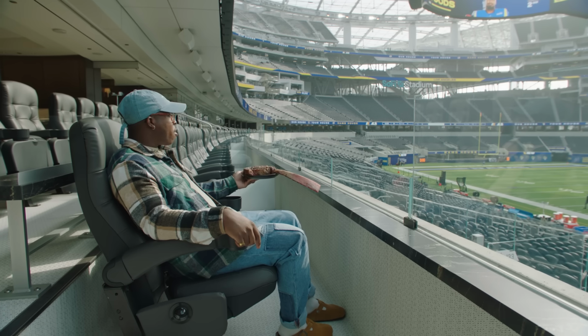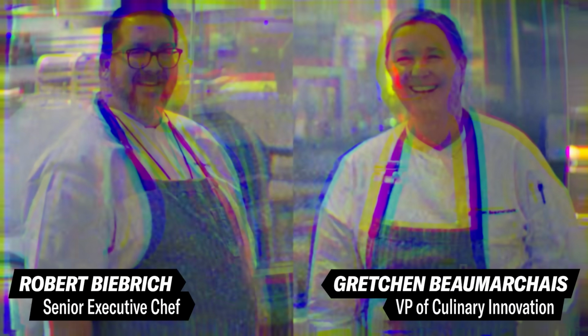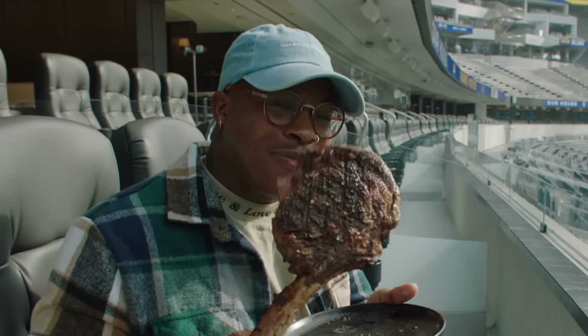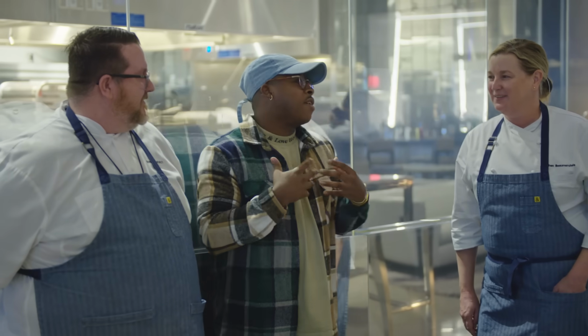Now, I ain't gonna lie to you, this food is legit. I wonder where the chef's at. We're sitting here with some of the chefs behind the great food at SoFi Stadium. So the first thing I saw up in there was that tomahawk steak. It's big and impressive, isn't it? The bone was damn near bigger than my head. It was impressive, ain't the word for it. What are the other options though? Maybe I don't eat meat.